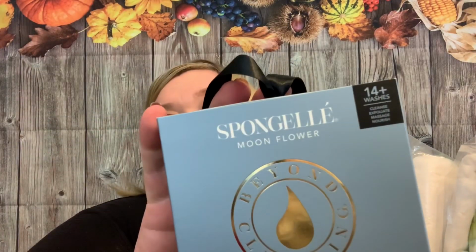and that's a sponge gel because I love these. Now this one I have not tried this scent, and that is Moonflower. And let's see. Ooh. That smells good. Yes, please and thank you. So I'm excited about that because that smells so good. Okay.